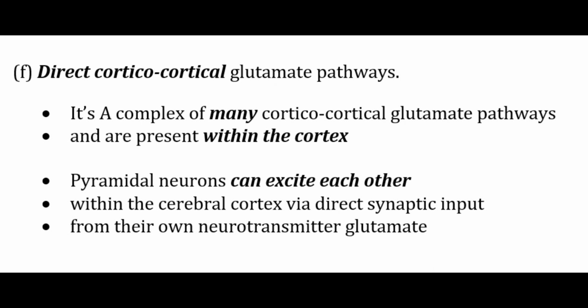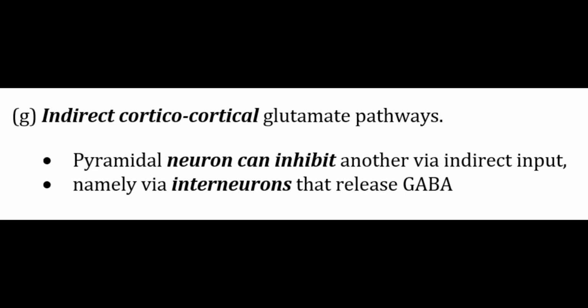It is a complex of many cortico-cortical glutamate pathways that are present within the cortex. Pyramidal neurons can excite each other within the cerebral cortex via direct synaptic input from their own neurotransmitter, glutamate. And the last one is the indirect cortico-cortical glutamate pathway. In this, the pyramidal neurons can inhibit one another via indirect input, namely via interneurons that release GABA.